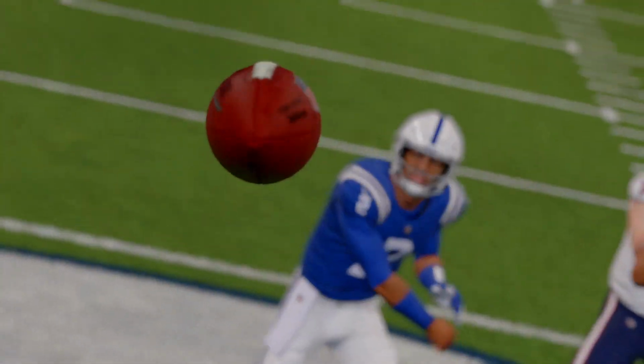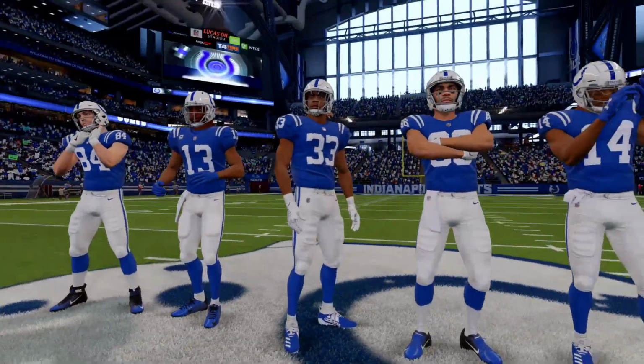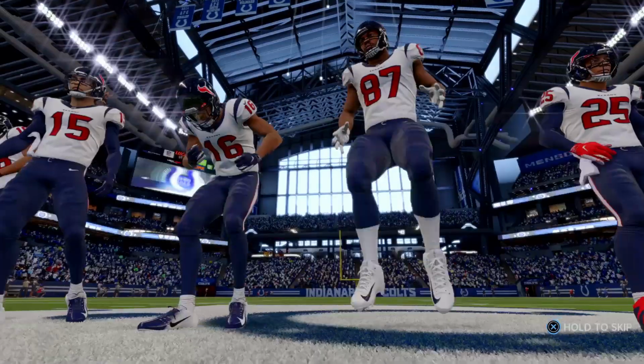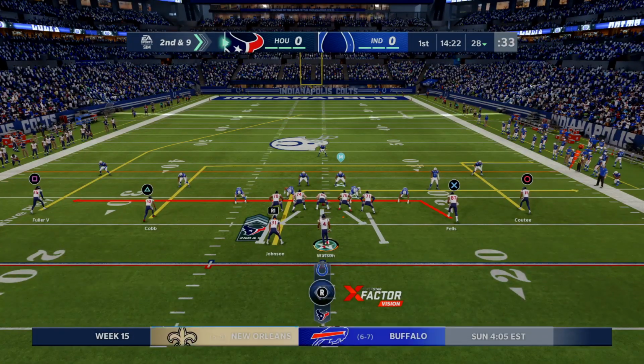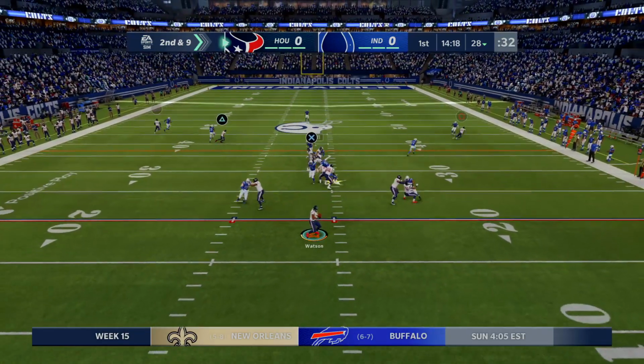Last game was a hard-fought victory over Tennessee. And so now we're coming into another division rival on the road, so needing to make kind of a statement here at this point. And that's precisely what we're going to be doing in this game.